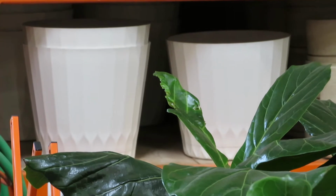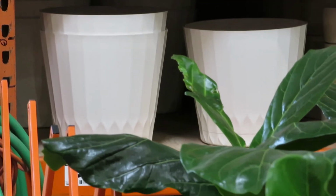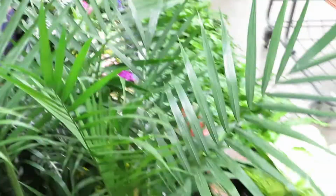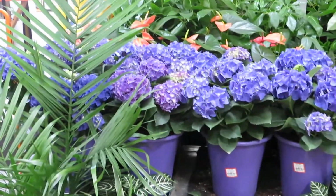Or something recycled plastic. And they're really cheap. The smaller ones are only $2 each. I think they're called Wilson planters, W-I-L-S-O-N planters. And that's pretty much it.